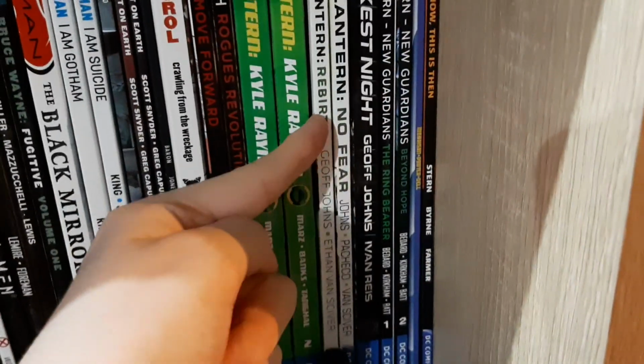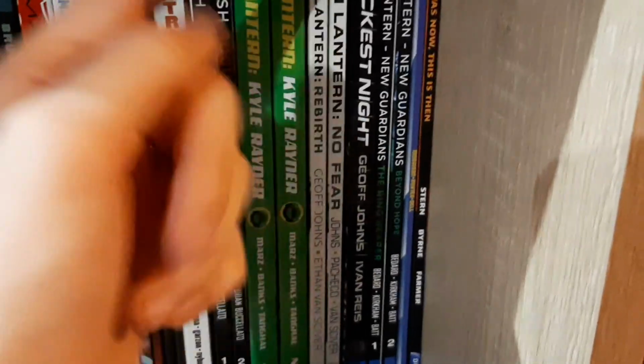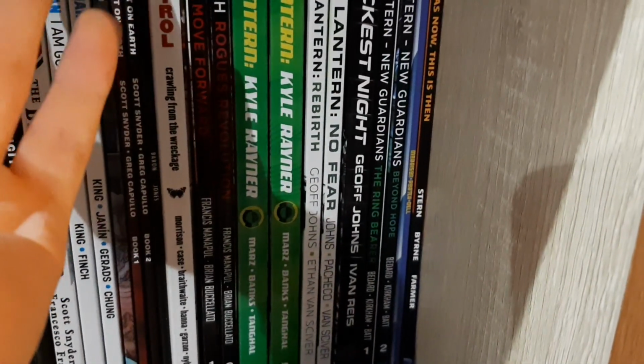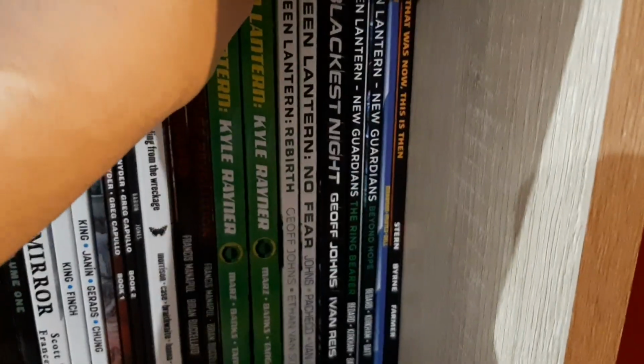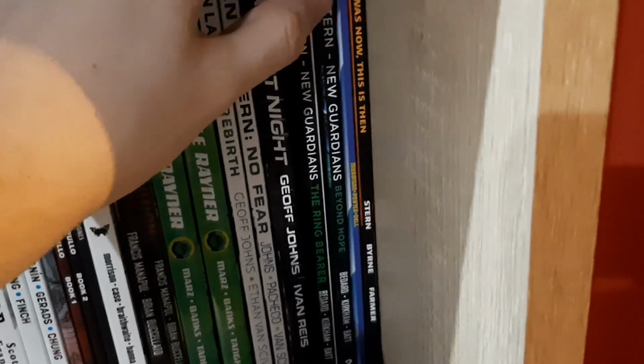Green Lantern Rebirth by Geoff Johns. Green Lantern No Fear by Geoff Johns. Green Lantern Blackest Night by Geoff Johns. I don't think I have to say anything about the Green Lantern Geoff Johns run. Geoff Johns is an excellent writer, and he can write the hell out of Green Lantern. Then I have more Kyle Rayner stuff, Green Lantern New Guardians. This is all quite interesting. I like it a lot.